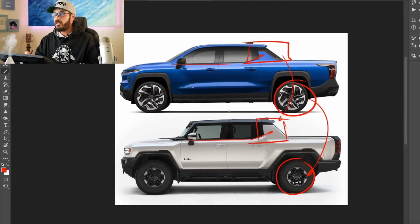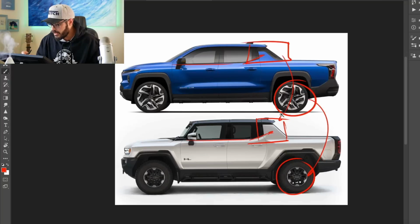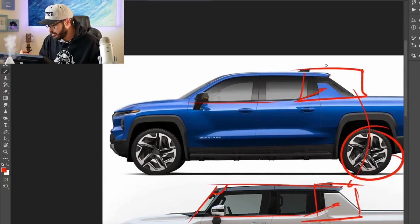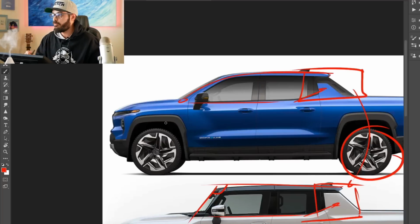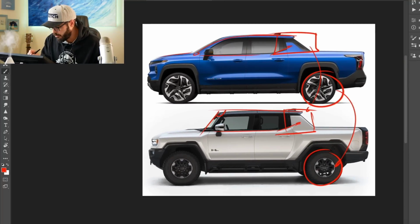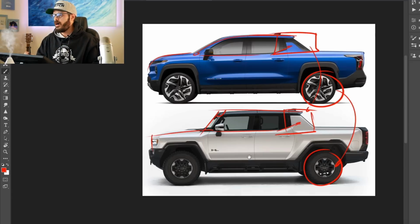Both of these look really cool. It kind of depends on which type of person you are. If you want a comfortable road-going truck that you're maybe not gonna take off-road so much, or if you want a proper off-road truck like the Hummer EV. The big changes in the greenhouse here is obviously this angle right here compared to the more stylized, more curvy angle of the Silverado EV in the front end of the greenhouse, and that goes all over this truck as well. You have the same kind of feeling in the front end here with a more architectural approach of the Hummer EV. So which one of these would I choose?